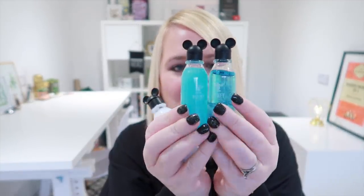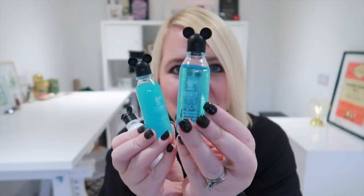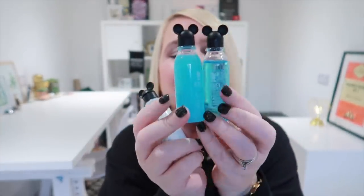Also in the hotel, which we noticed when we went to Walt Disney World, go and check out the vlogs below, they didn't have these, but they had them in Disneyland Paris. We're really excited. We picked up some little samples. Not samples, little, what are they called? Miniatures. Little miniatures.